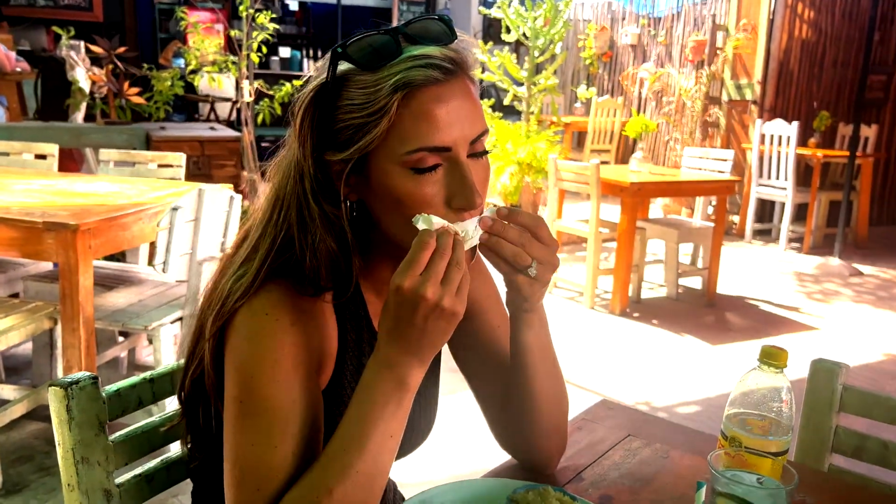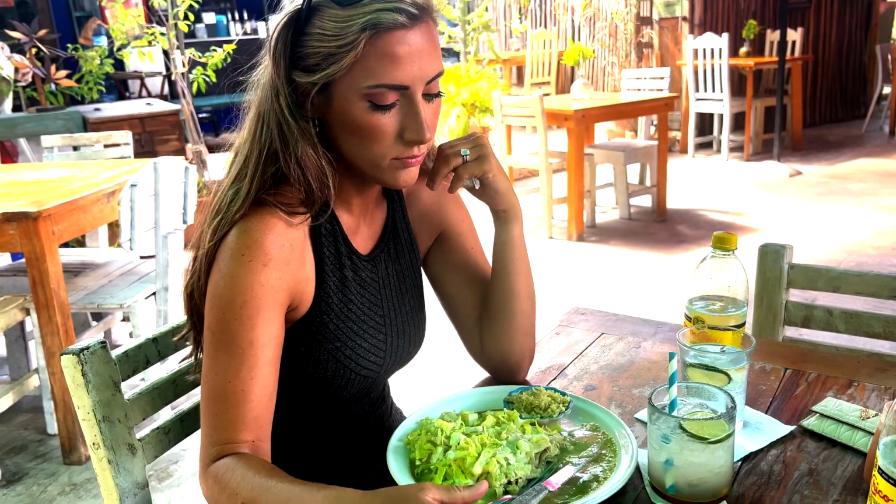First bite impressions. Oh my God. Y'all, this was the best Mexican food I have ever had. You have gotta try this, babe. What do we think, babe? This is on point. On point? Good stuff.